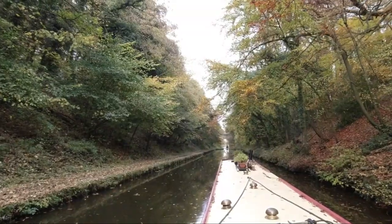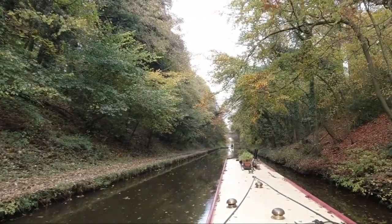Yeah, there's a bridge coming up and there's a boat equidistant from us, on the other side of the bridge, so I've just waved them on. It always happens. I think this is only the second boat we've passed today, but it always happens at a bridge, doesn't it? Always. Always. Nearly always.